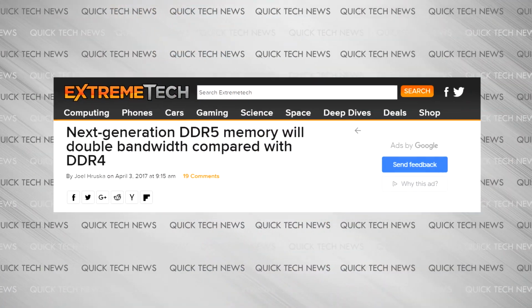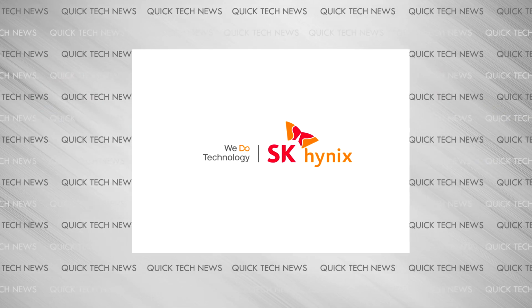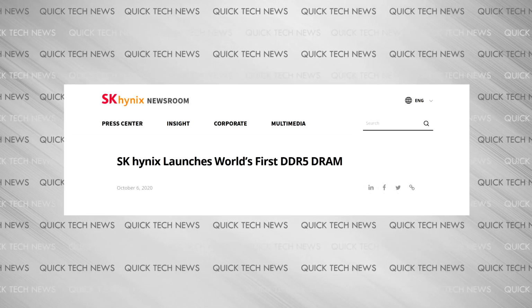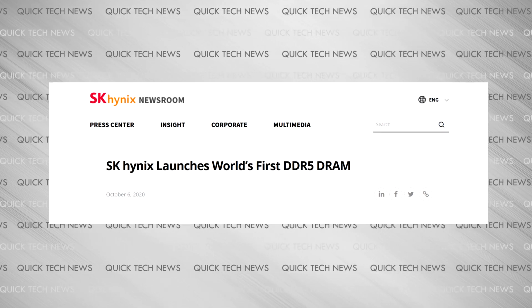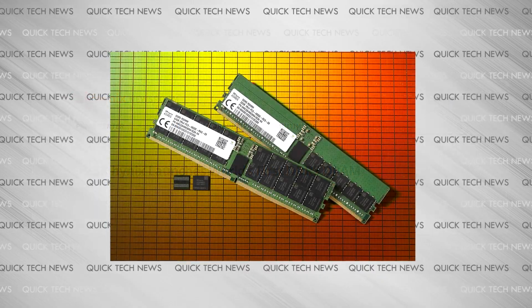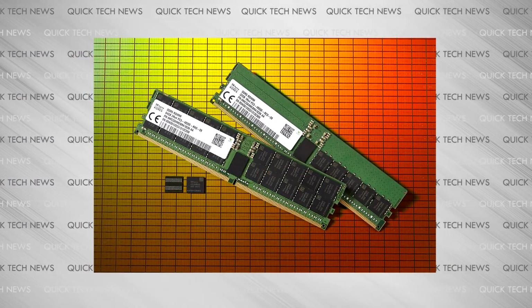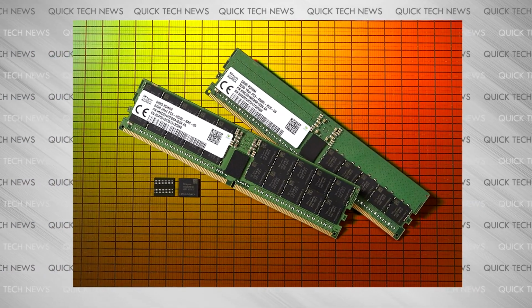3 years ago, the computer industry promised to double the speed of computer memory with the DDR5 spec. SK Hynix have just announced the world's first DDR5 modules, which they expect to start selling in Q3, or in other words, autumn 2021. But they're ready now, whenever systems can support them. So here they are. The stick in the front is 64GB, whilst the one in the back is 32GB.